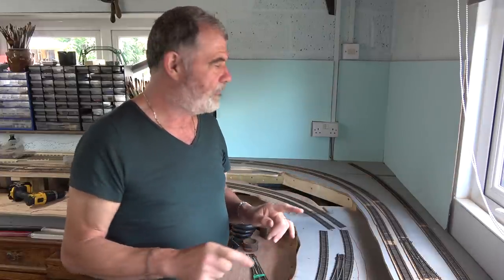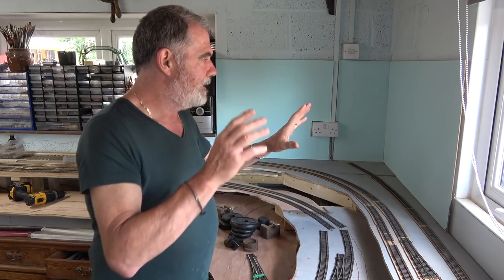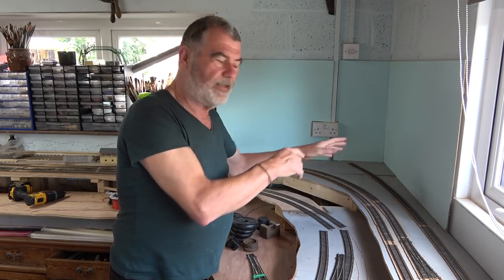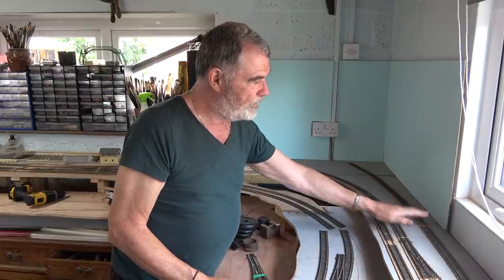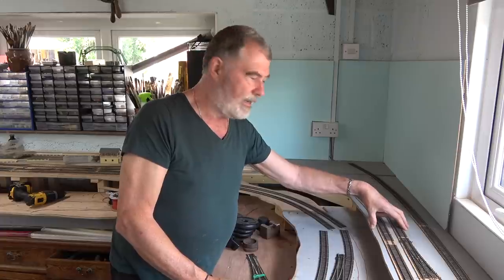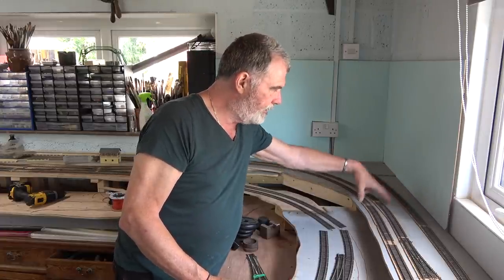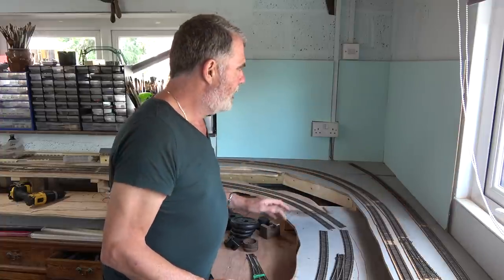Lots been happening, lots of little bits, as I said before, and this is the main area of what I'm doing right now. This is this corner and the hill, the tunnel, etc. So what I want to do is put a single tunnel portal in here and a double one here. I'm going to probably step that one there and this one further back. Nice little bit of scenic between the two.